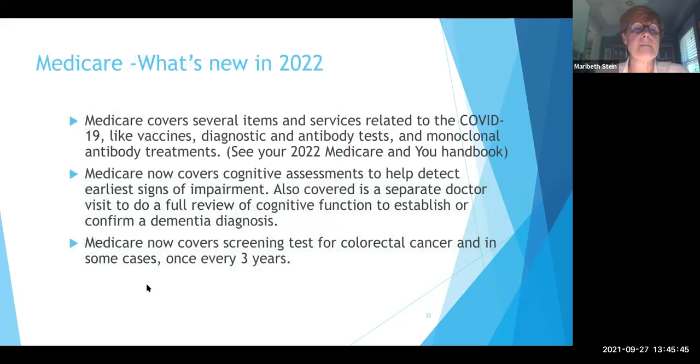So what's new in Medicare in 2022? Medicare has added a lot of things related to COVID-19, like vaccines, diagnostic and antibody tests, the monoclonal antibody treatment. You all have gotten your new Medicare and You 2022 handbook, and I think it's page 37 that details all of these new COVID coverages. Medicare is now covering cognitive assessments to help detect early stages of cognitive impairment, including Alzheimer's and other dementias. So they'll help with diagnosis and confirm dementia diagnosis as well.